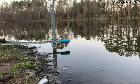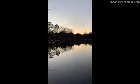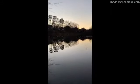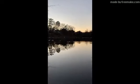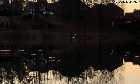Here's the setup. And there I'm just barely touching the water. You can see the ripples just starting as the iPhone case just touches the water. There's no immersion of the camera or anything under the water. Here it is zoomed in, a still shot.